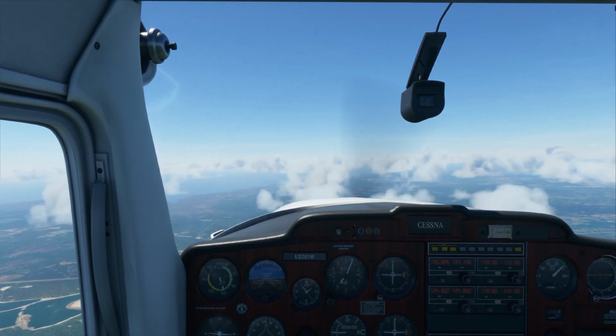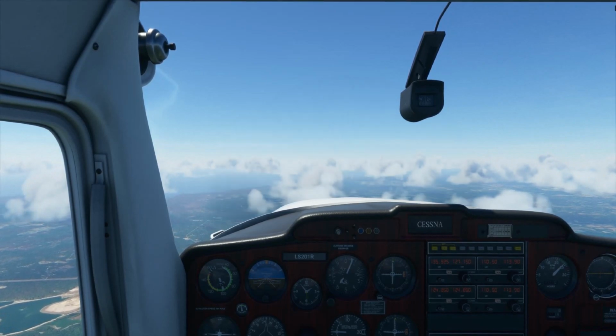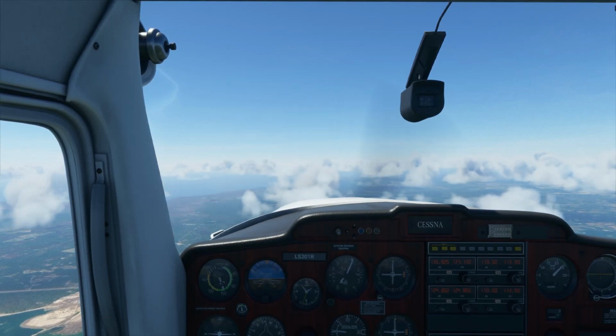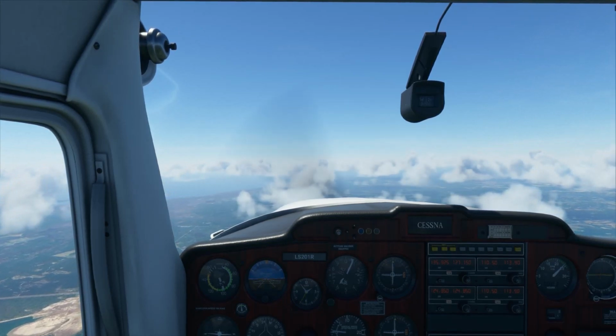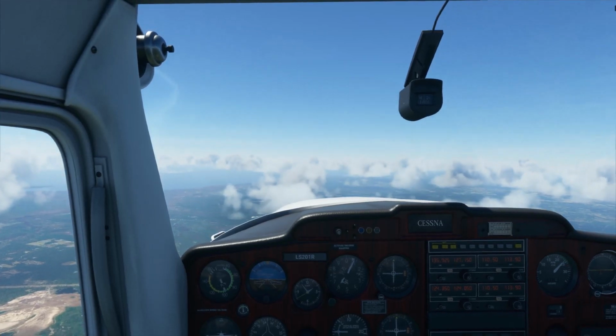13,000 for Southwest 137. Delta 2149, Tampa just took your handoff, fly heading 180 and contact them on 118.15, 118.15, we'll see you. Contacting 118.15, Delta 2149, thank you for the service.